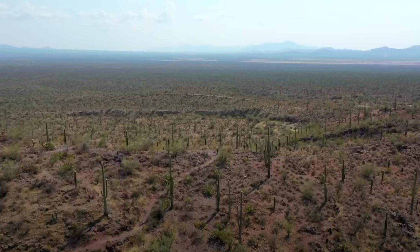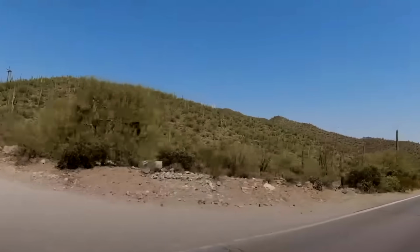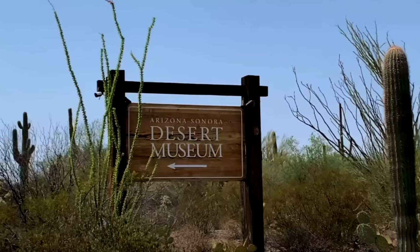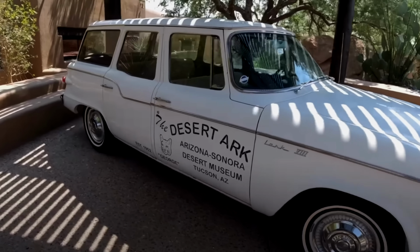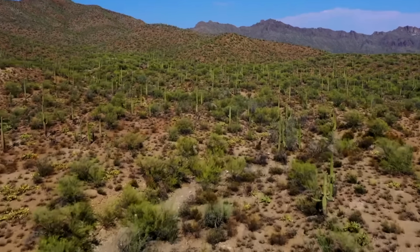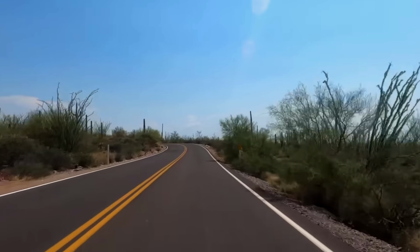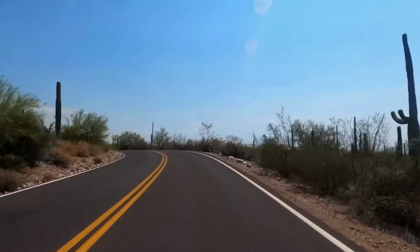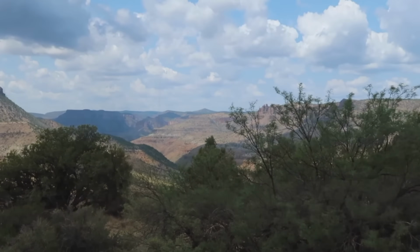Coming out here, you're going to see lots of saguaros, of course, and I would call it a saguaro forest. These are really healthy saguaros, unlike some of the saguaros you'll see around Phoenix or some of the other parts of Arizona. It looks like the saguaros aren't doing so good. Thankfully, the saguaros out here in Saguaro National Park are still doing fantastic, very green and healthy looking. So be sure to do some exploring.